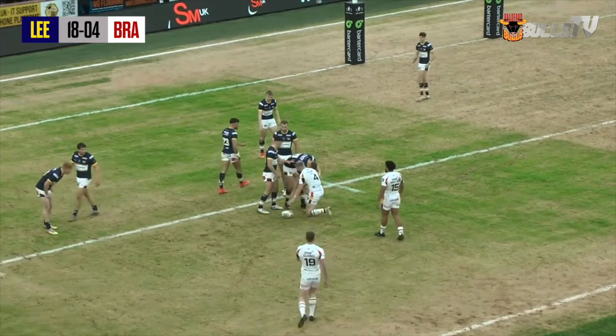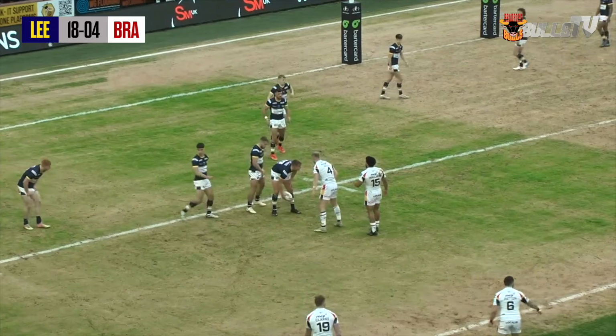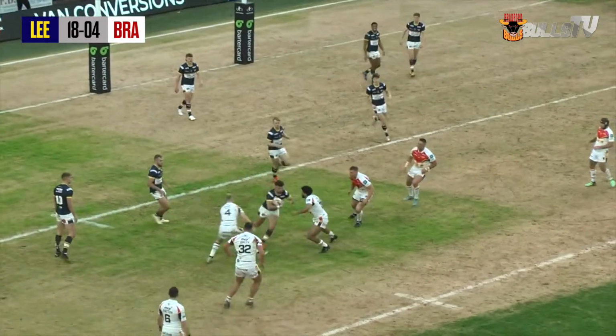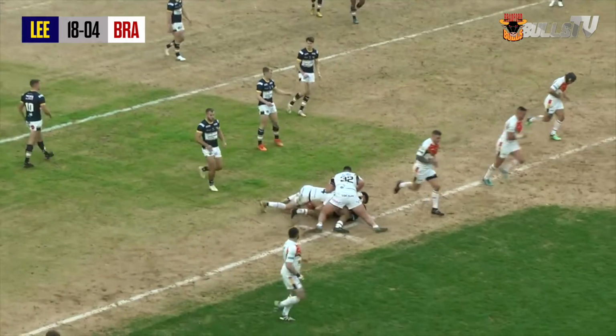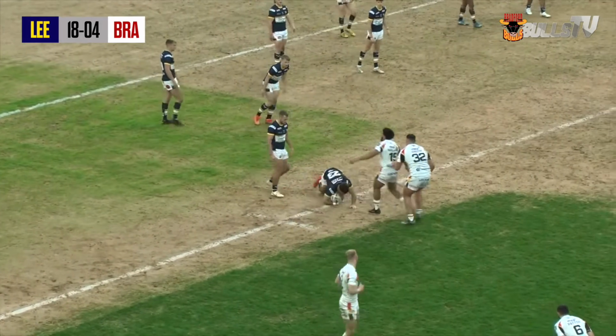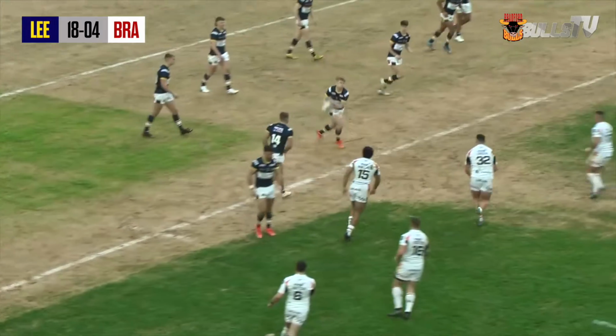And that was clever play from Liam Tindall. He was happy for Kieran Gill to take it. Gilly took it on the full. Tindall wrapped up Kieran Gill. And Leeds back in possession here with Tindall.